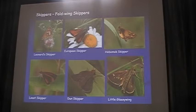For a lot of skippers, the underside of the hind wing is diagnostic, so it's still good to get them in this pose and in this pose, because you have to put the two together to get the ID. You can see the hooked, sickle-shaped antenna on them. You see the little hook right there.